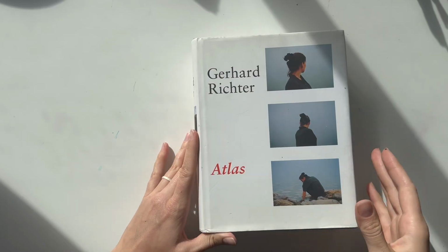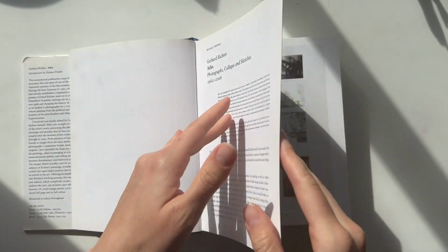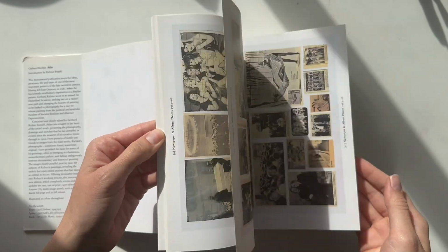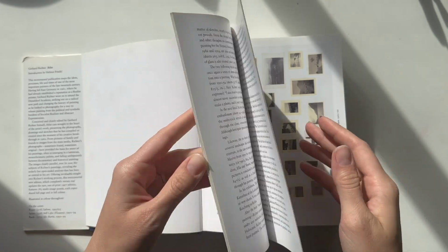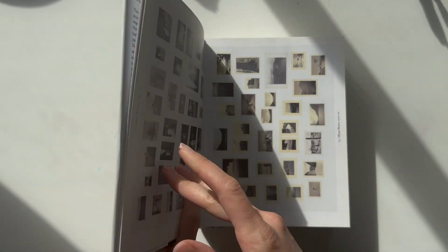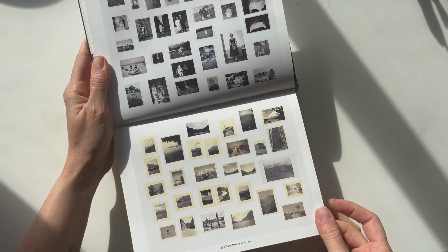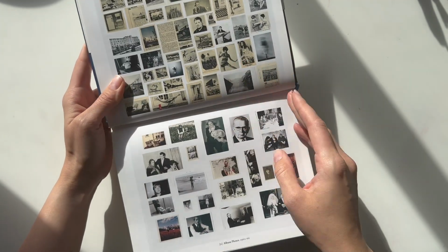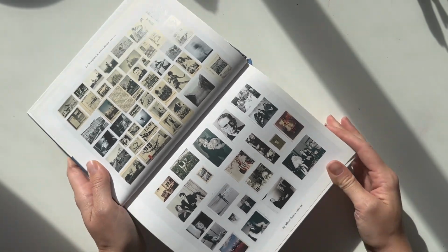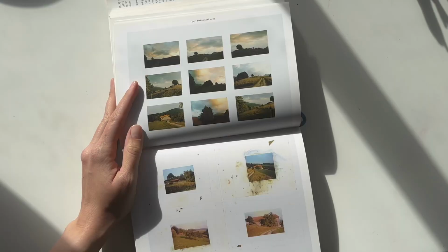So back to the Atlas. It is so big, and it's where Gerhard Richter would collect a lot of images. So what I really love about this book is that it is kind of like Tumblr. When I first picked it up, I was at the Art Institute of Chicago's bookstore, and I remember seeing the way in which Richter had organized all of his images, and it made me think about how the archive looked on Tumblr at the time.